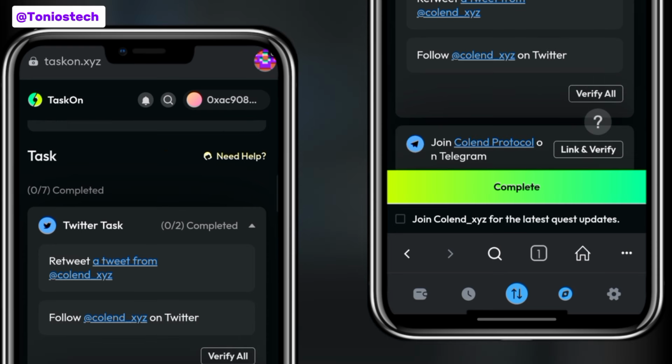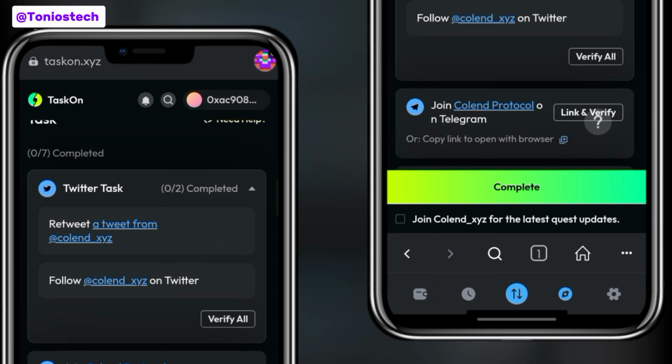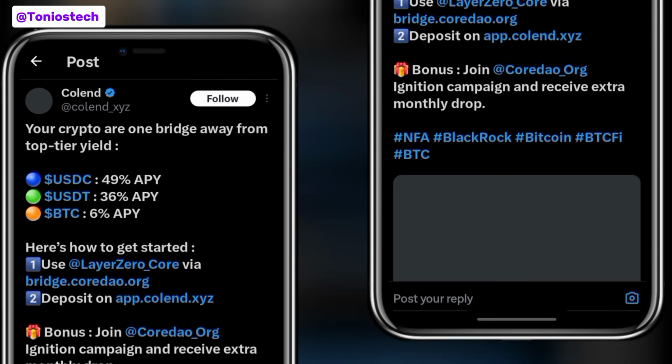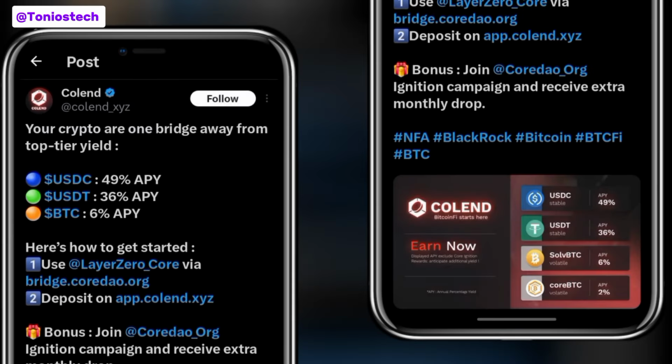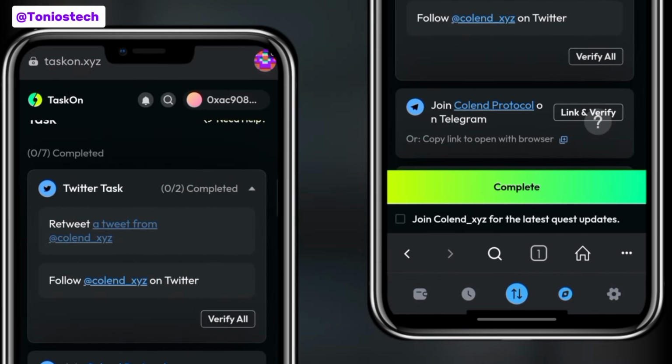I need to retweet. So in this section one, there are two tasks. I'm going to click on this, a tweet from Colend. And remember, my Twitter is logged in already on this MetaMask. So once it opens up, you can see this pop up. All I simply have to do is click on repost. And the second task is to follow them. So what I simply have to do is click on follow.